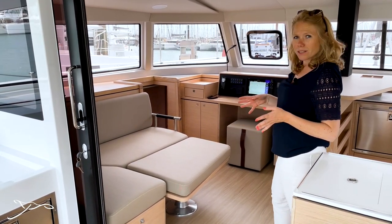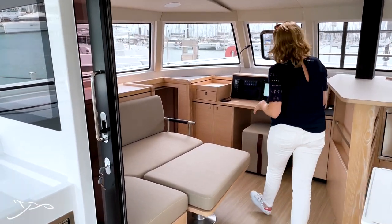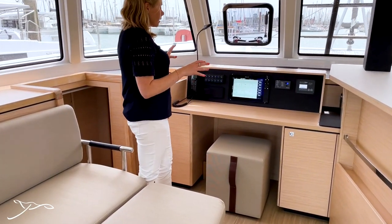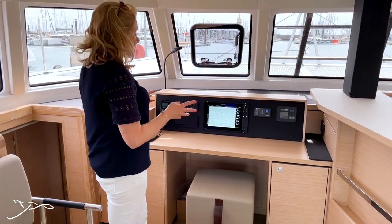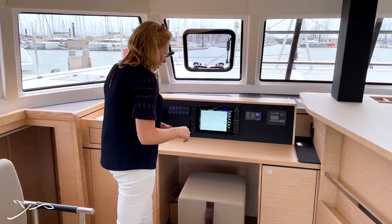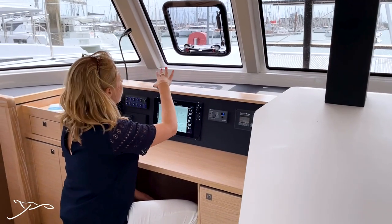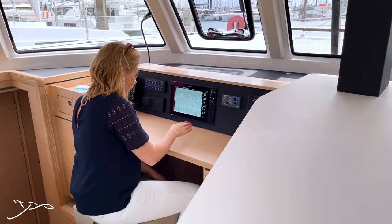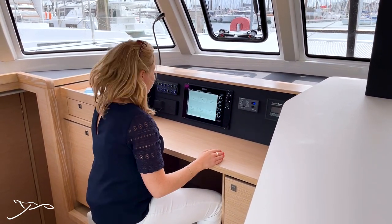That is really interesting because it's directly connected to the chart table. And as you can see, it's sea facing. So you can use it as a chart table, but also as a desk. If you need to telework or to check your emails, you can just sit over there and have a nice view on what is happening in front of you, while staying connected to the aft of the boat and people who are in the cockpit, for example.